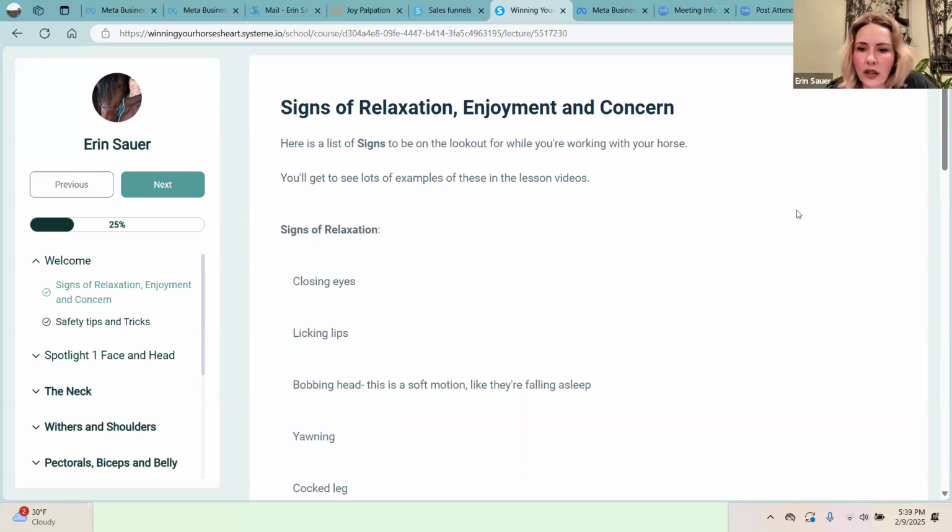If you have any concerns, you can for sure message me and I'll take a look at it. But especially older horses, right? We want to give them a lot of grace and we just love them and we're glad they're around. So we don't want to make comments about older horses. All right, so that's one thing.